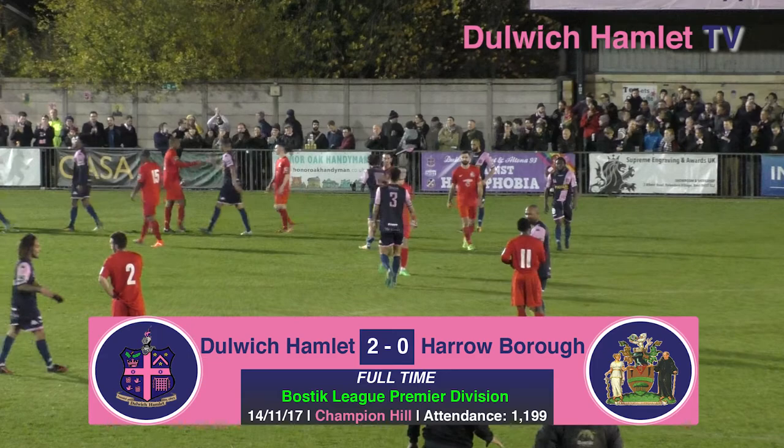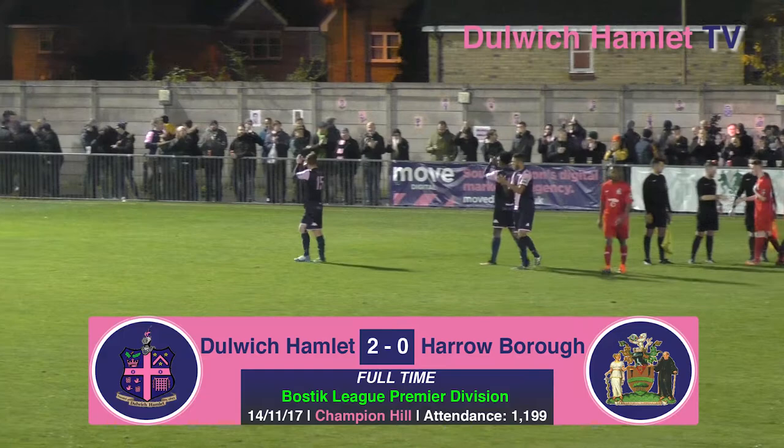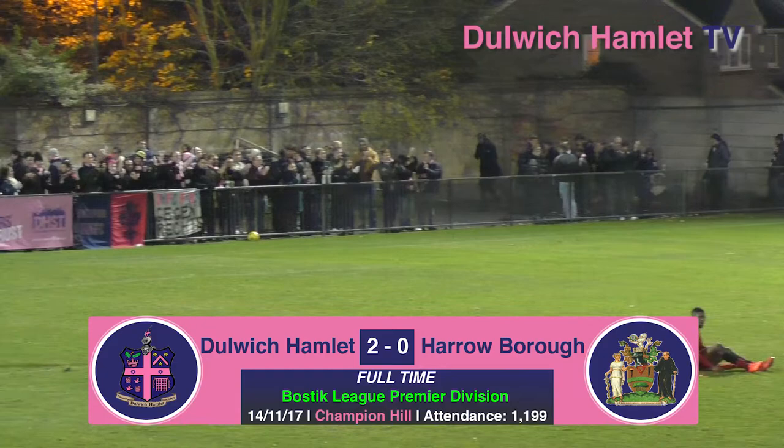And the second goal came in the 73rd minute, a corner from Tomlin, headed home by Marc Weatherstone. Minter did get a big hand on it. After that, Harrow came into the game, Sahr Kabba hitting the outside of the post, but it was too little too late for them. Dulwich continued to win in the league, final score at Champion Hill. Dulwich Hamlet 2, Harrow Borough 0.